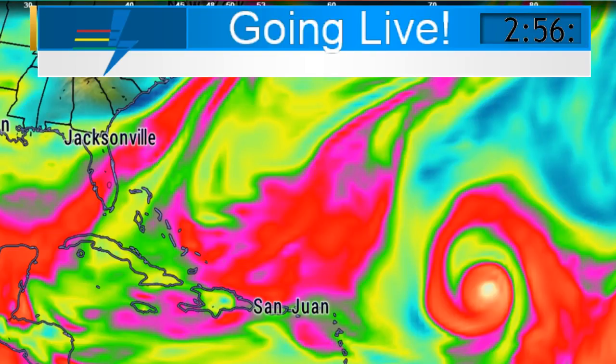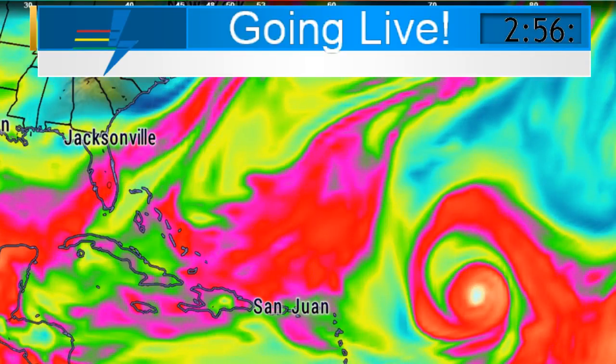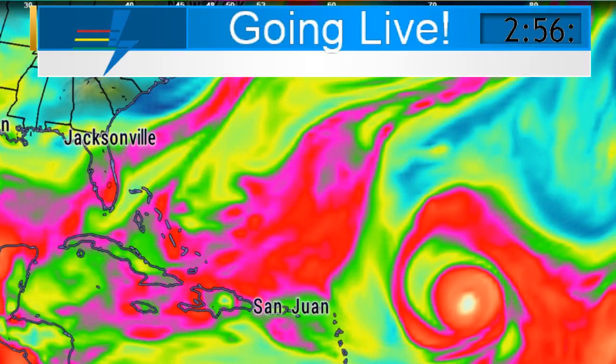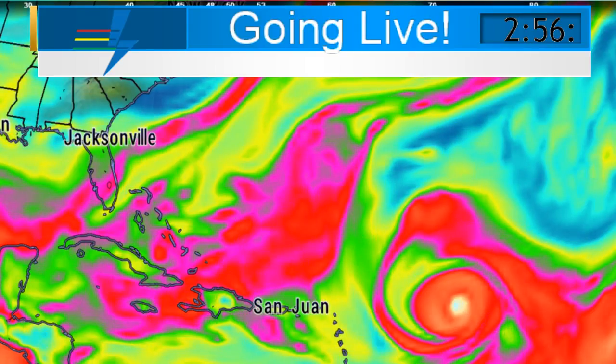Okay, now that I have gotten that, let's see what exactly this is going to do. So, we'll start with it here. This is right around where it is. And this is how it's going to move along. So you can see the hurricane as it moves, and you can see it moving toward the Puerto Rico area of the Lesser Antilles.